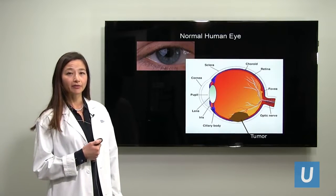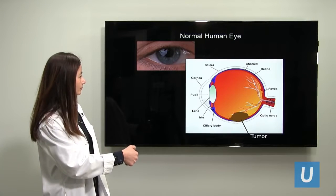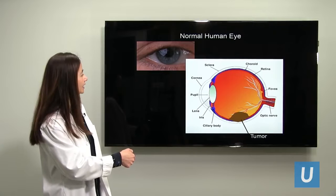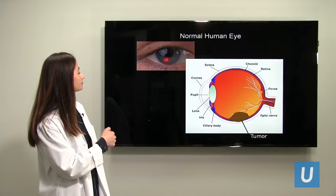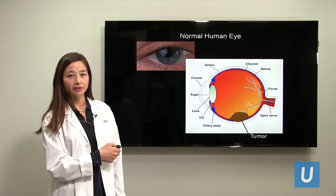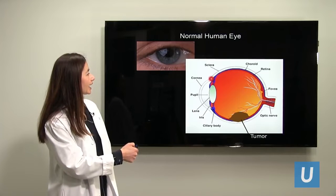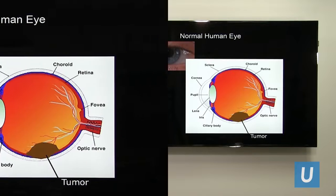Let's review some of the normal eye. In the front of the eye, you have the anterior segment. This is the lens, which forms a cataract, and this is the cornea, the clear coat of the surface of the eye. Everything to the right of this picture is the posterior segment, where the vitreous humor is, which fills the back part of the eye, and the retina, which lines the inner aspect of the eye wall.